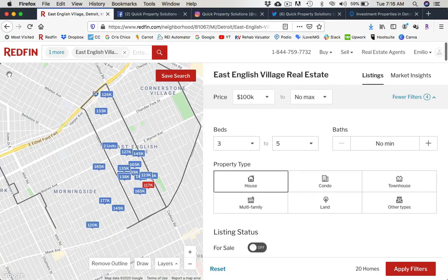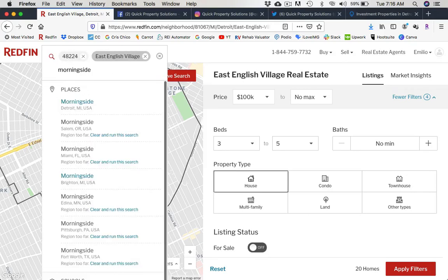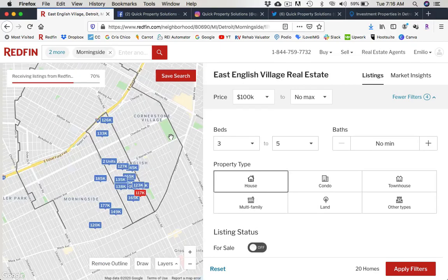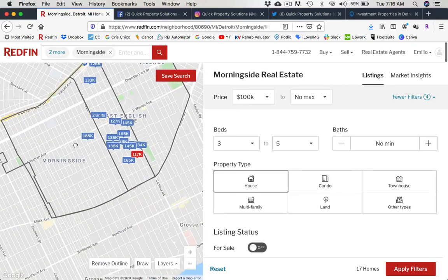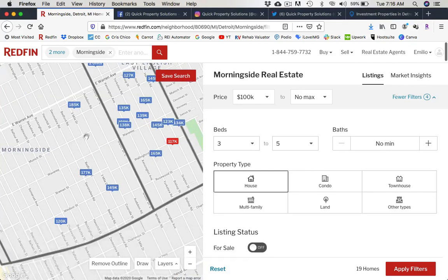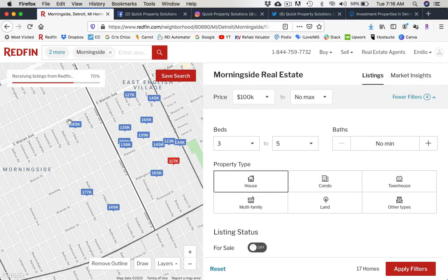See that chunk right there? And I think I could type in Morningside. There you go. That's pretty cool. So Outer Drive is the dividing line between Morningside and East English Village. Now, Morningside it's not as developed as East English Village because there's a lot of comps in East English Village.